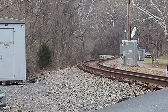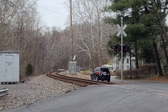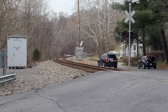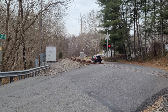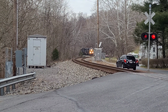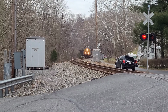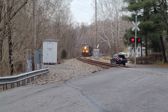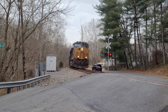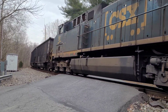Here it is. There it is. Loaded coal. Interesting.